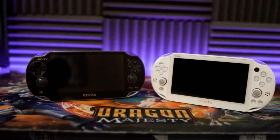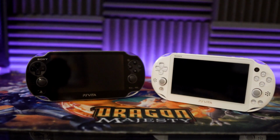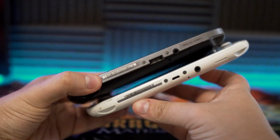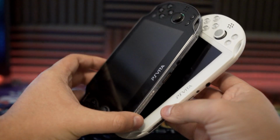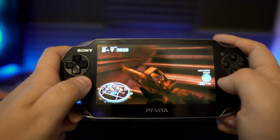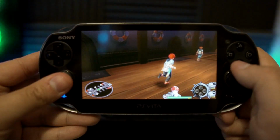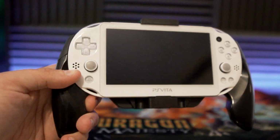Now that I've used both versions of the Vita, I can say that both are really good. You really can't go wrong with any of them, but I think I actually prefer the 1000 model over the Slim. And it's not because of the OLED screen, but the fact that it's a lot more comfortable to hold because of how much thicker it is than the Slim. Obviously, the Slim would be a lot easier to fit in a pocket and take on the go, but if you're going to be playing an intense game like Killzone Mercenary, or play a game for hours upon hours like Ys 8, then most definitely you should go for the most comfortable model. Unless you have a grip for your Slim, then Slim all the way, baby.